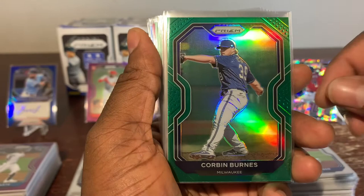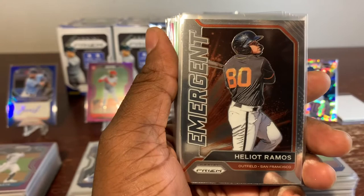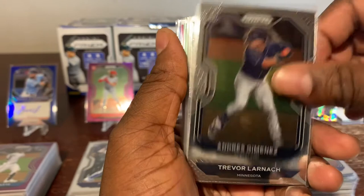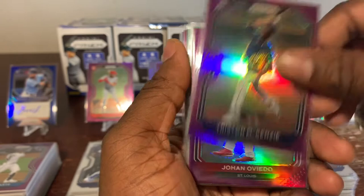Cody Whitley, Jesus Lazaro. And look at that, a Trevor Bauer elimination insert. Got an Emergent of Mr. Ramos. Very nice. I love the rookies and the throwback players. Pavin Smith rookie. And these are the bonus. We got Tristan McKenzie. Some very nice rookies right here.